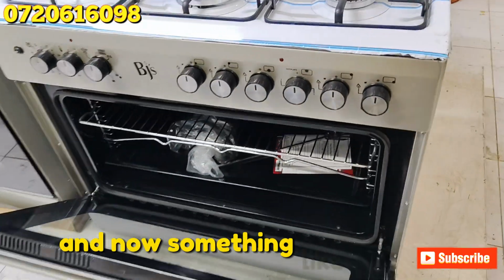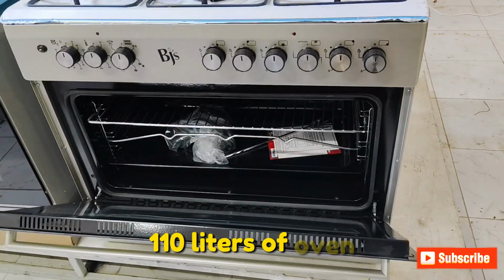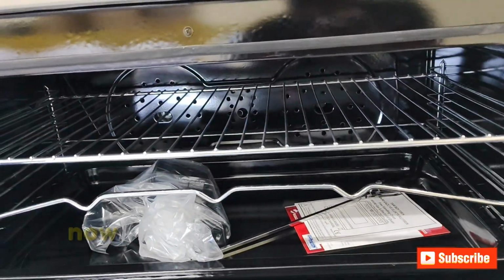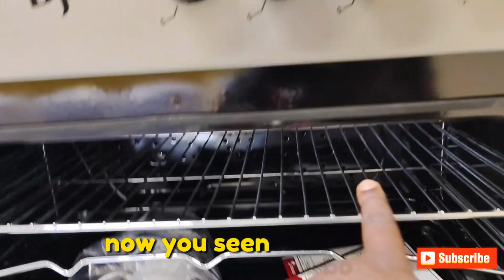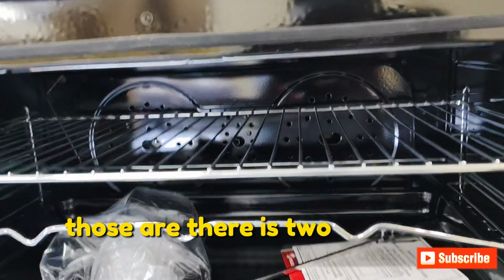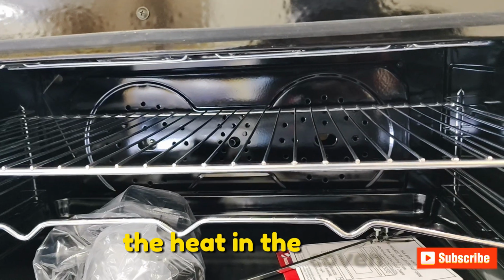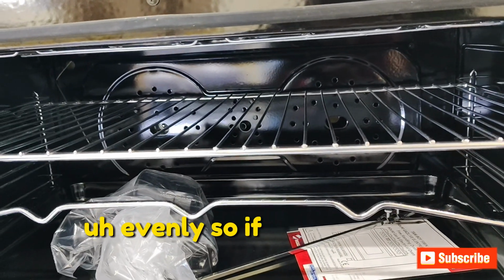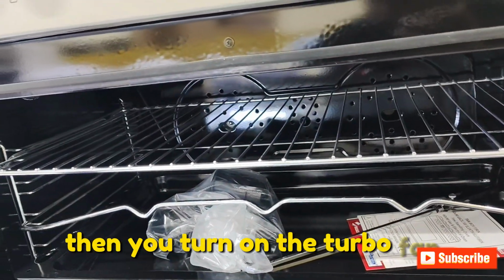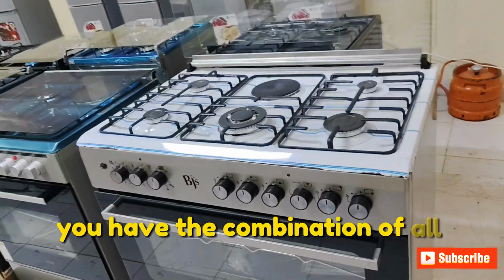And now something like this one, you get a chance to have 110 liters of oven. This is something big, and comes with a turbo fan. Now this is a different feature that you're seeing. Turbo fan, you see those holes over there, there are 2 fans fixed there, and the purpose of the fan is to distribute the heat in the oven evenly. So if you want to distribute that heat without regulating more heat, then you turn on the turbo fan. So that's an extra feature. The good thing about this cooker is you have the combination of all these features in one cooker.